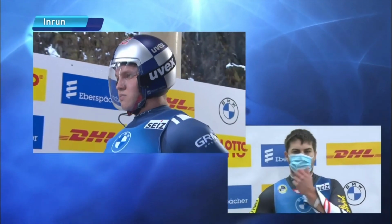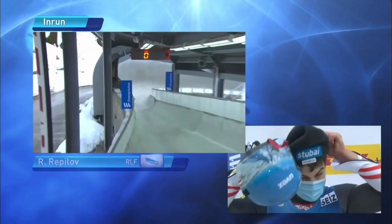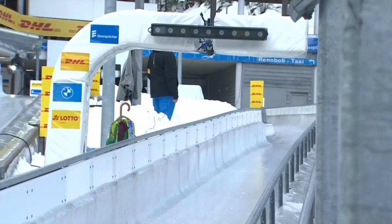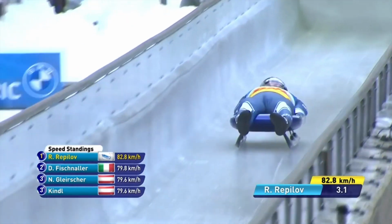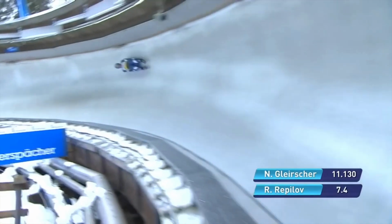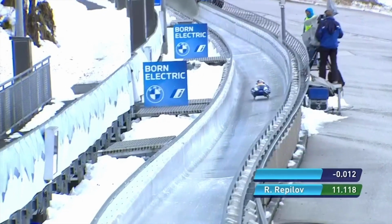Now the defending world sprint champion, not to mention the world overall champion last year on his home track in Sochi. This is Roman Repilov. Coming into the season, perhaps Alex is the best in the world in most people's minds, but he's fallen off a bit this season. Yeah, this has been the season of Felix Locke's comeback. He has won, I think, every race of the World Cup. 11, yeah. And here we see Roman.